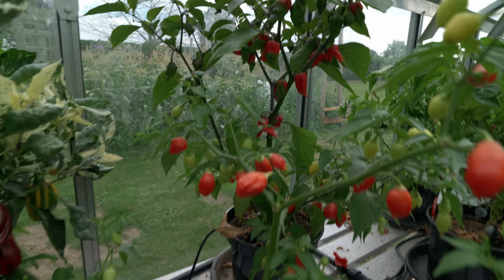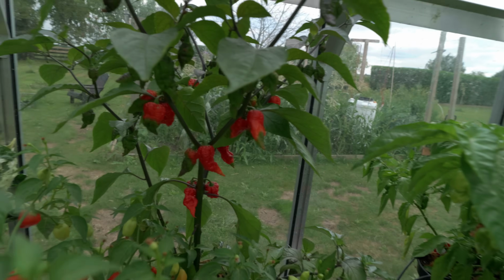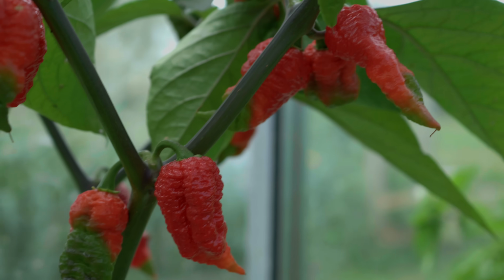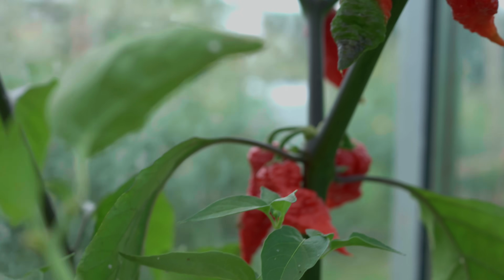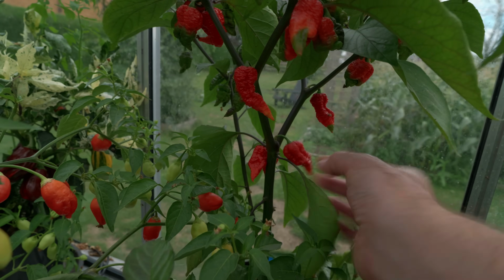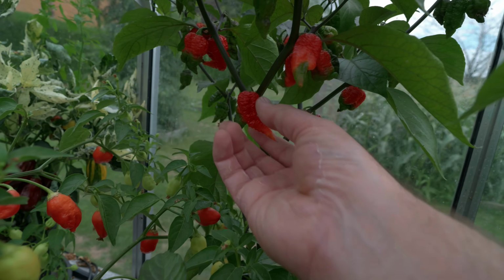Let's take a look here. These were meant to be black, I believe. So Naga Twister Black. Lovely looking chili, but yeah, they're definitely not ripening to black. Yeah, we'll see. Maybe it takes some time.